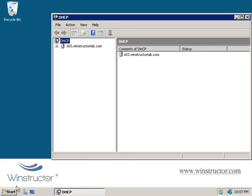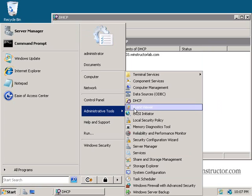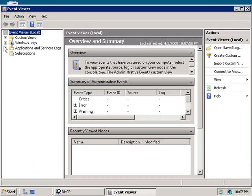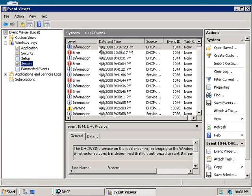So if we click on Start, Administrative Tools, and launch the Event Viewer, and on the left expand Windows Logs and choose the System Log, at the top here we should see a DHCP server event with the ID of 1044, and that's going to indicate that we have an authorized DHCP server. But if you see any events with the ID of 1046, they're unauthorized DHCP servers.